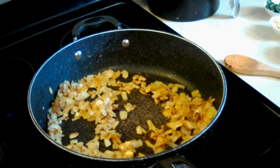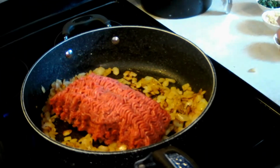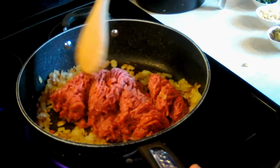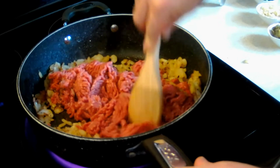Alright, the onions are brown. Well, as brown as I'm going to take them anyway. So we're going to add our beef. It tells us to crumble that up. Going for 2 pounds, guys. I didn't want to make a 2-pound recipe, so I cut this recipe in half for the most part.